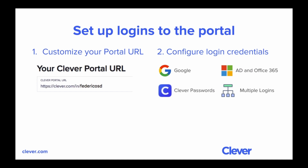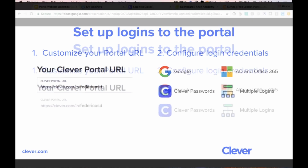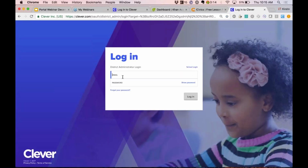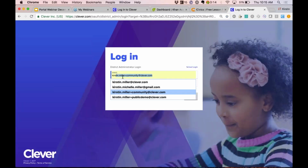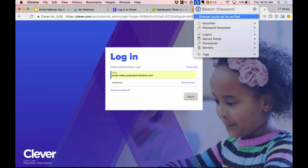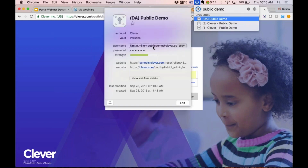And finally, what we do is support many different identity providers. So we'll actually jump into the product to show you how these two steps can be done on your own demo account. So if you do log in to your Clever dashboard, you can actually follow along with us in your own Clever dashboard. As we log in though, you'll want to log in as a district admin and first access your URL. So give us a sec here.